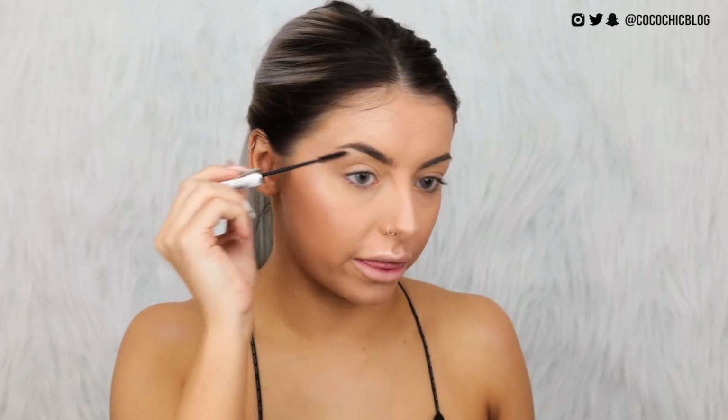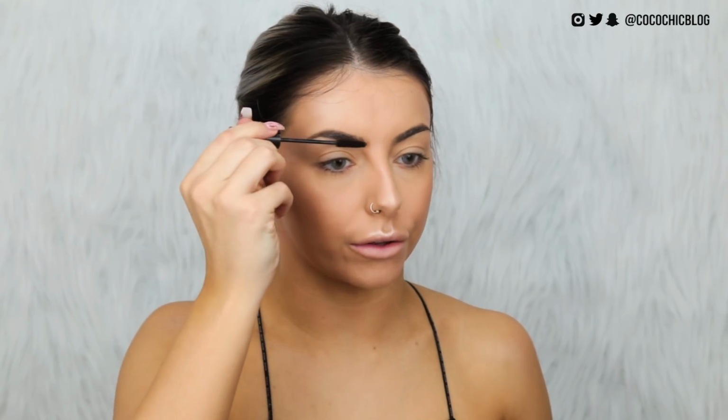I'm then just going to quickly fill in my brows using the Bourjois brow design. This one is clear, so I'm just going to run that through my brows, nothing fancy. And then I'm just going to use the tinted one. This one is in the shade Brown, and I'm just going to go through the front of them quickly.